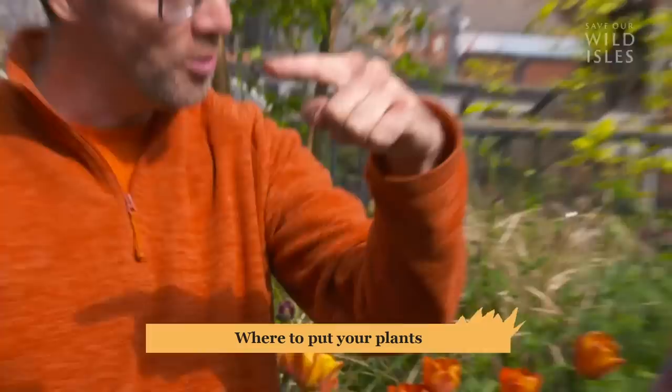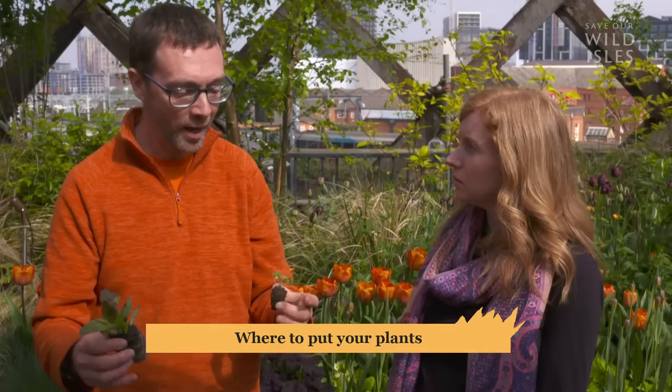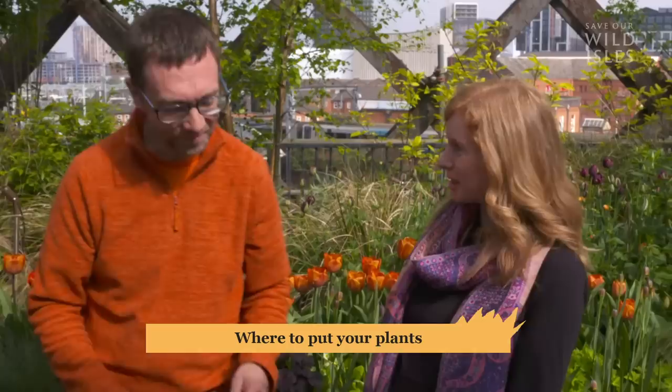As a simple set of three rules to think about: sun or shade, wet or dry, border or mini meadow. And if you do that, then you're putting the plant in the right place. Wonderful. Well, that was very clear and very instructive. Thank you. I've learnt something.